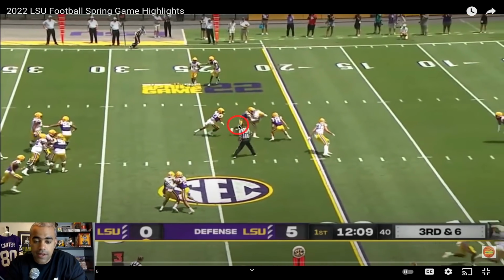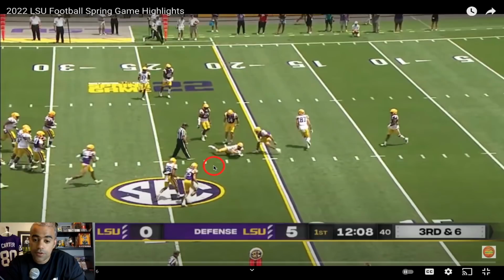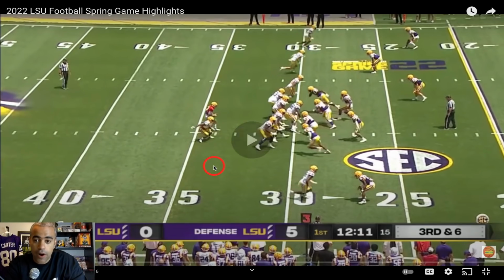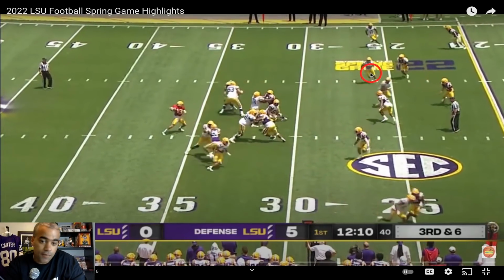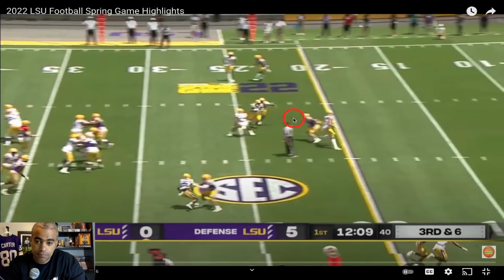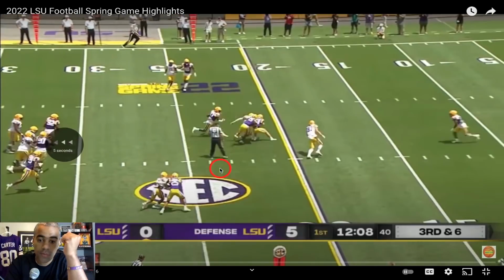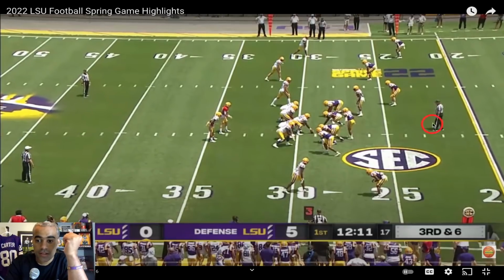And Sage Ryan is talented enough for you to trust him. Yes, Jack is a really good receiver. And this is where Jack was by far LSU's best receiver on 3rd and medium. He converted so many 3rd and mediums for LSU last year in blowouts and in close games, whether it was Alabama or Central Michigan.